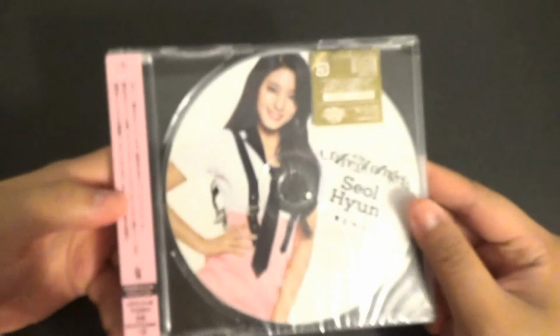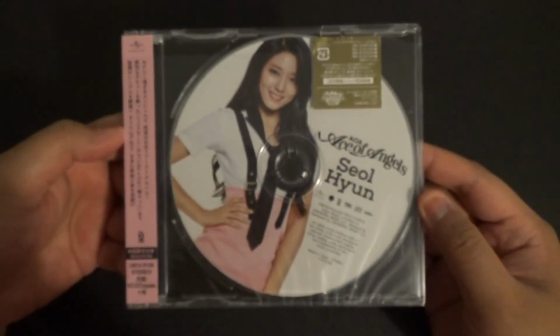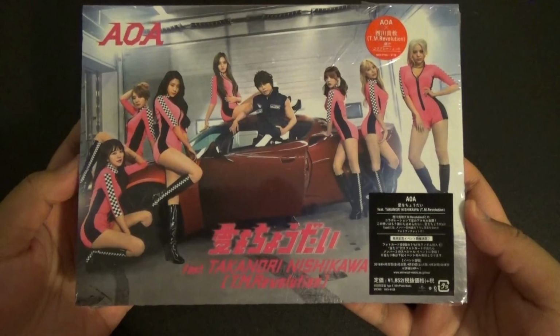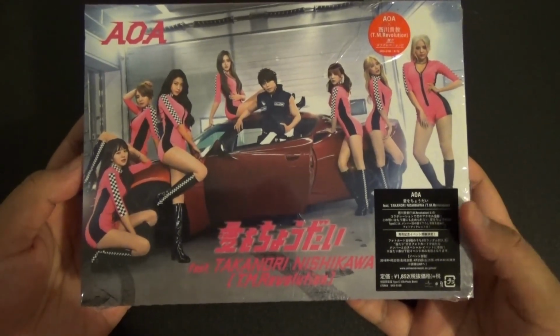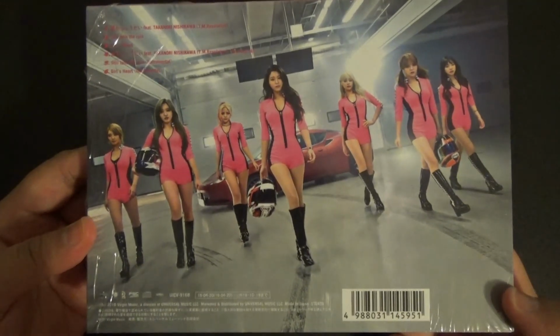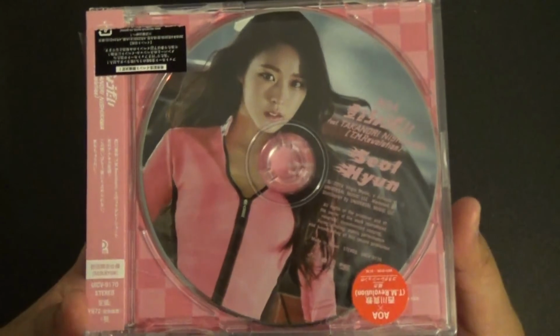And then our Soul CD plate once again. And then the back now is not like the CD anymore. Then I have Give Me the Love. I love this song. I like this Japanese version a lot more than the Korean version. Look at those pink suits. Okay, then I have our Soul CD plate.